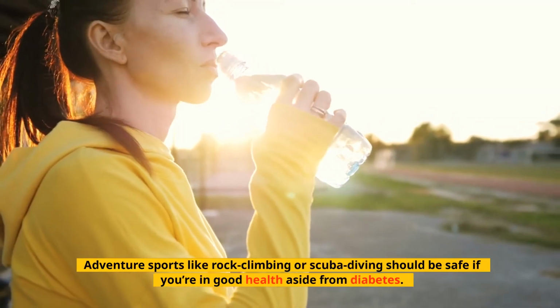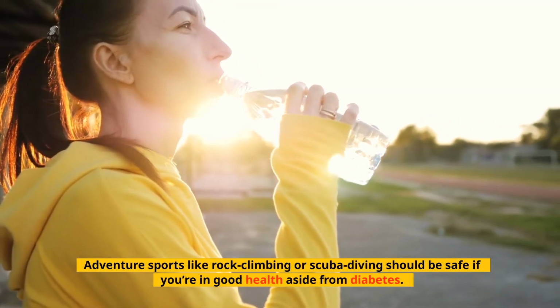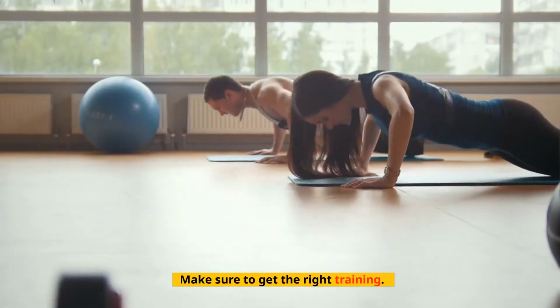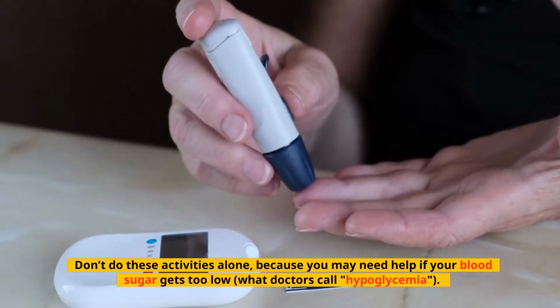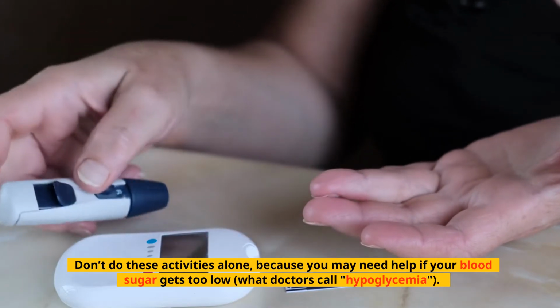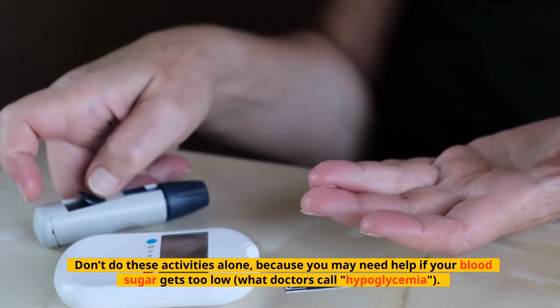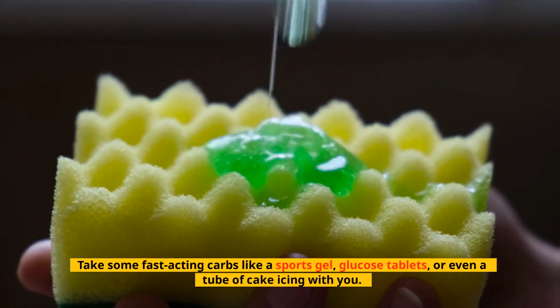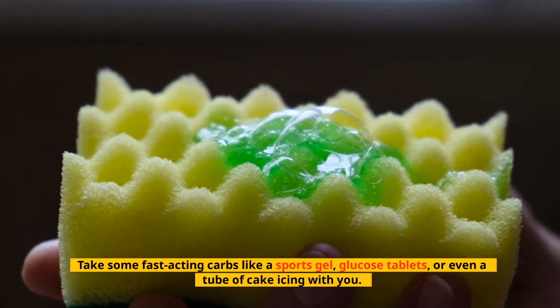Adventure sports like rock climbing or scuba diving should be safe if you're in good health aside from diabetes. Make sure to get the right training. Don't do these activities alone, because you may need help if your blood sugar gets too low, what doctors call hypoglycemia. Take some fast-acting carbs like a sports gel, glucose tablets, or even a tube of cake icing with you.